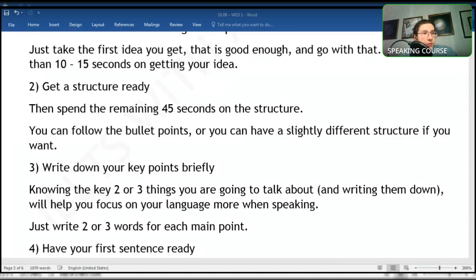Here is the topic. I would like you to describe a beautiful place you once visited. So, you have 1 minute. You may begin. Let's all get to it.